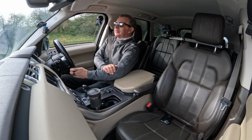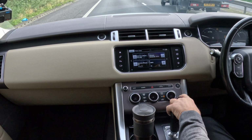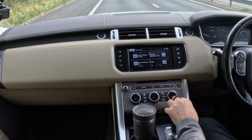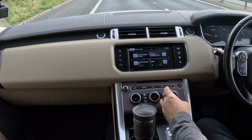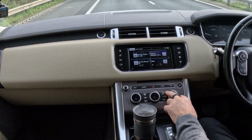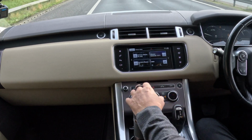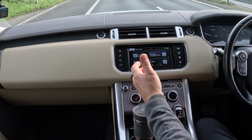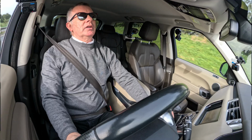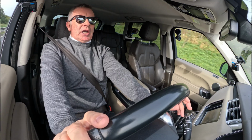You're not tired. They've got everything you need. Heated seats. That's your climate control temperature gauge, which you turn up like so. But if you click it, it changes to your heated seat. And you turn that up, 3-position heated seat. So heated seats on. There's your front heated screen, which is an absolute godsend. The seat's like an armchair.